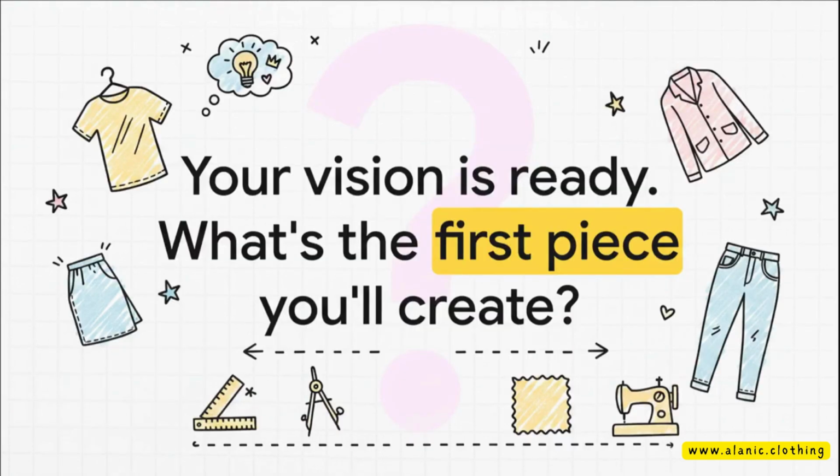So there you have it. The entire roadmap is laid out right in front of you, from that initial spark of an idea all the way to a market-tested product. The only question left is the most exciting one of all. Now that you know how it's done, what's that very first piece you're going to bring to life?